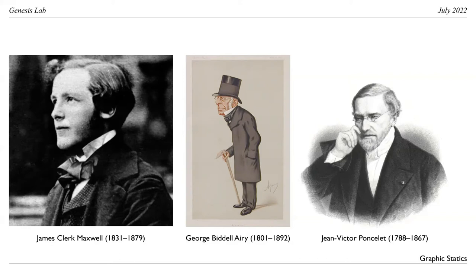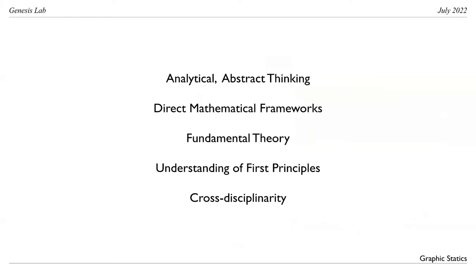And as you can see from the dates, all those people lived around the 19th century. So 19th century was a very, very interesting period in terms of history of science, and specifically in relation to what we are looking at. And when I started to read and really look into those papers, what I wanted to develop was some sort of structural design methodology, which really focuses on analytical and abstract thinking. I was very keen on direct mathematical frameworks, as well as understanding the fundamental theory, the first principles, and then at the same time, how that can be quite cross-disciplinary and how we can apply it to perhaps many different and very diverse things.